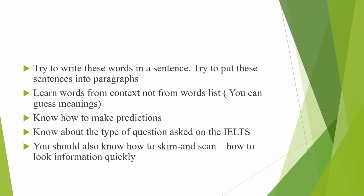Know about the type of questions asked on the IELTS. You should also know how to skim and scan, how to look for information quickly, because as we know, we are time bound in the IELTS test, so for each section we should divide our time accordingly, and for that we need to be very practiced in solving the questions and in time management as well.